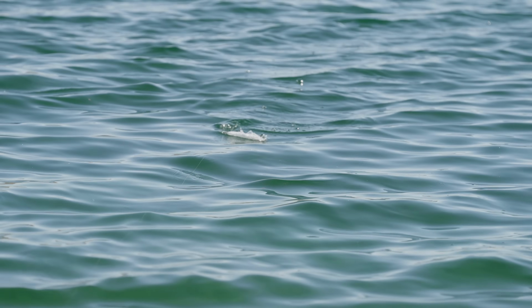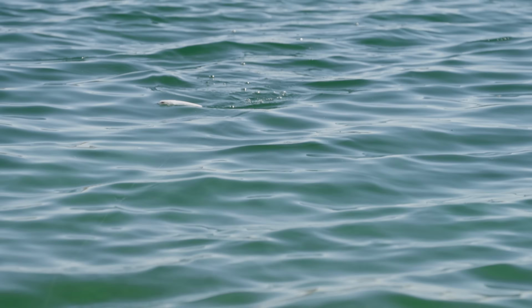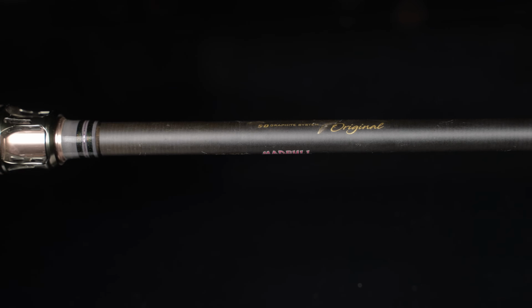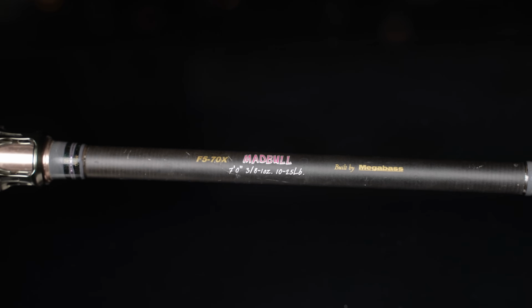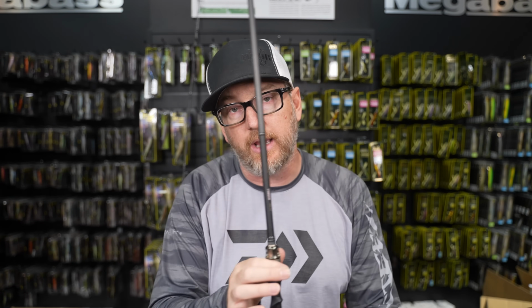So you can fish this just like a regular Kicknocker. You can throw this and fish it on your regular Kicknocker rod. I throw the Kicknocker on the Madbull, and the Madbull works great for this bait as well. The one thing I will caution you on is it is 2 ounces. So if you're going to cast it on a Madbull, you have to really kind of lob it. Once it's in the water, it walks great.